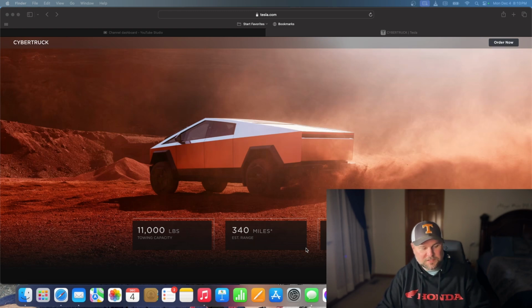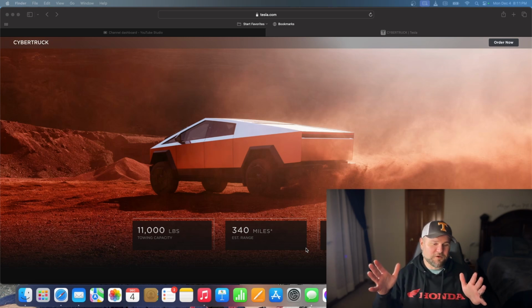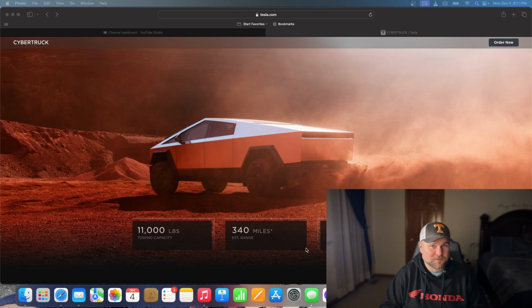So I did mention 11,000 pounds in its max. They call that the Cyber Beast, or the all-wheel drive version of it. Those both get 11,000 pounds. If you get the rear-wheel drive version, which is available in 2025, you'll get 7,500 pounds of capacity to tow. The payload is advertised at 2,500 pounds.